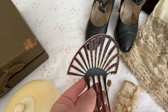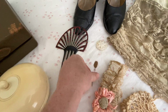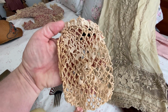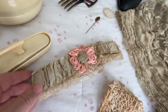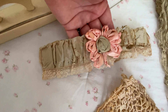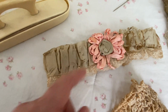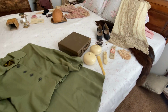And then a beautiful comb with red stones, and a very pretty brooch, and a stick pin. Stick pins are fun. And then look at this little tiny reticule. Isn't that adorable? It's so little. I love it. And then, oh, this is beautiful. This garter belt, or garter. It's so stunning. And I love it, like 1920s, when they did the knot there to make the end of the petals. So anyway, yeah, got fun things to put in the museum.